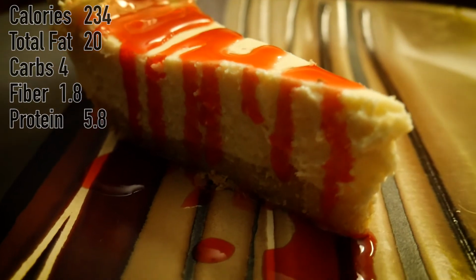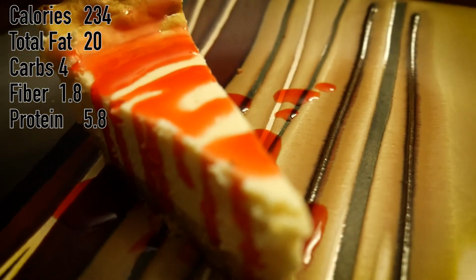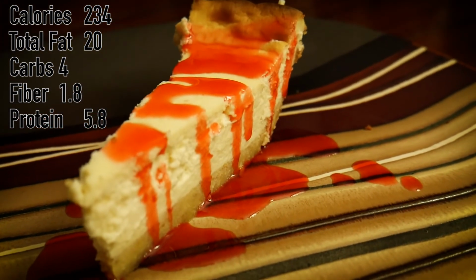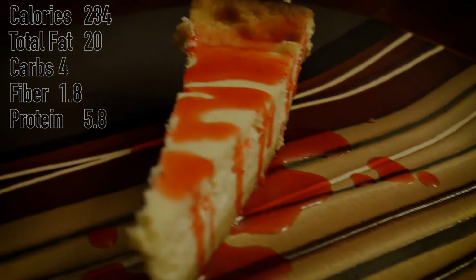Alright, the pizza was delicious. The Brussels sprouts were filling. This cheesecake looks amazing. Real quick on this cheesecake, one slice is 234 calories, 20 grams of fat, 4 grams of carbs, of which 1.8 are fiber and 2.2 are sugar, and 5.8 grams of protein. Now, would I make you jealous if I ate it in front of you too? Let me just sample it here, just for the camera. That's pretty good too. That's really good.